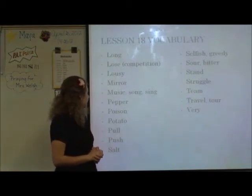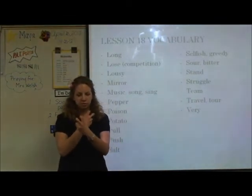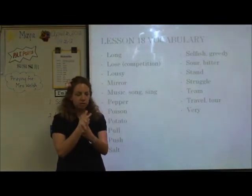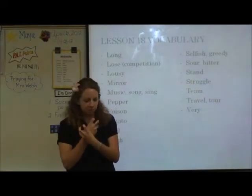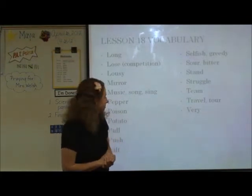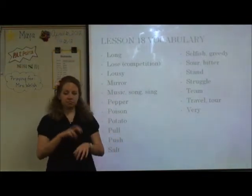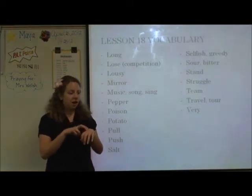Okay. And then this is actually the sign for bones, for like a bone. So I think that they're using that in the sense of like the crossbones. Which one are you doing? Poison. Oh, boy. Poison. Okay. And then we have potato. It's the same sign for Ireland, Tom.